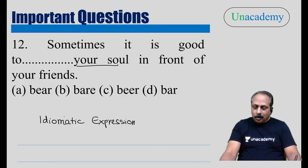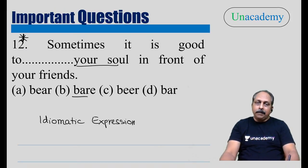This is not an easy one. No, this is also difficult. When I put a star mark, it means the question is difficult. Who is this? Vivek has got it right. Madhav also got it right. And Pulkit Singh, Sumit Kumar, wonderful, and Anisha.